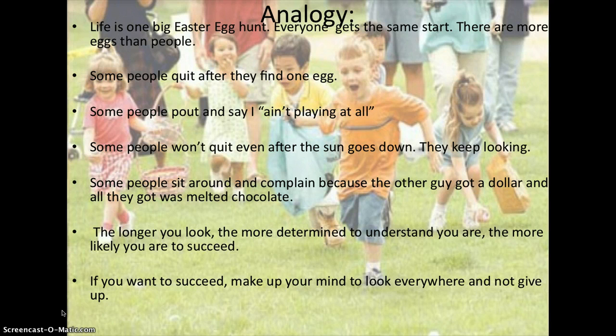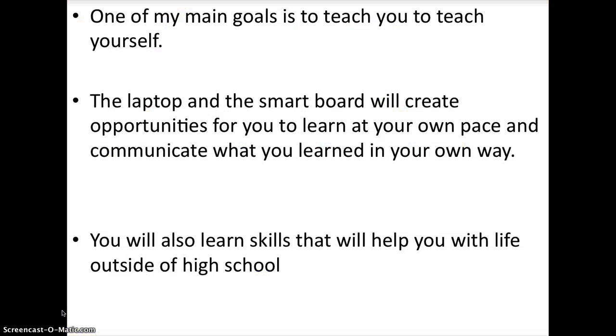So if you want to succeed in class, make up your mind you're going to look everywhere. And by look, I mean when we give you a task to look something up or look up a question or find an answer to something, you can't just go to the first site and grab that first Easter egg because it might just have melted chocolate or a little bug in it. Don't give up, boys and girls. We believe in you. One of my main goals is to teach you to teach yourself.